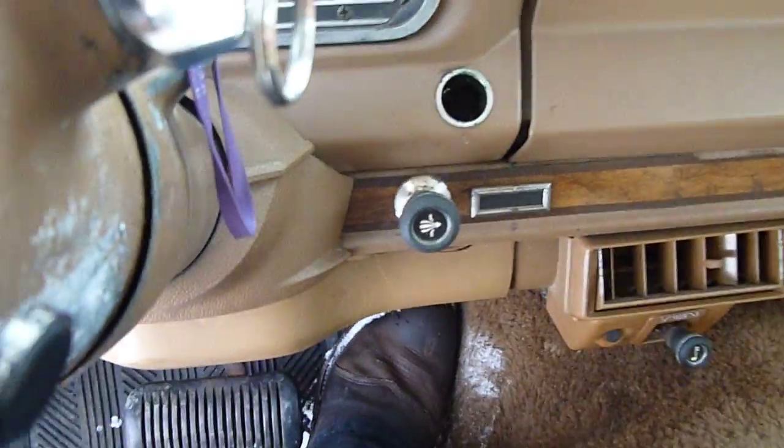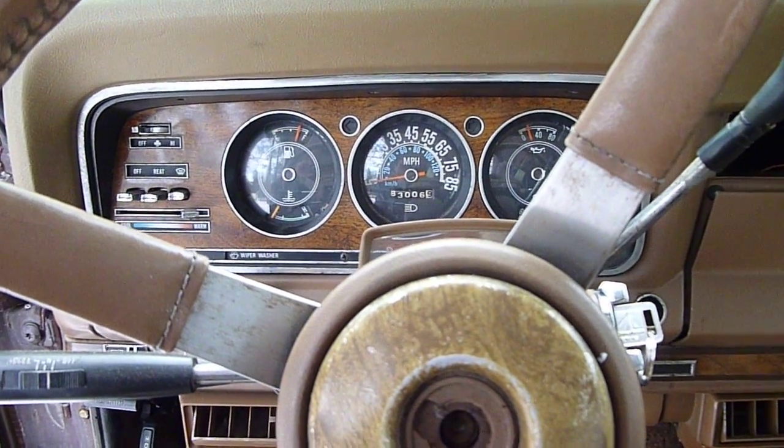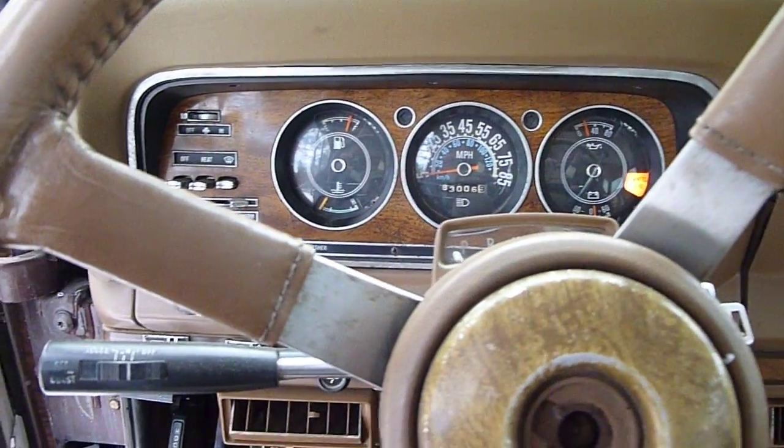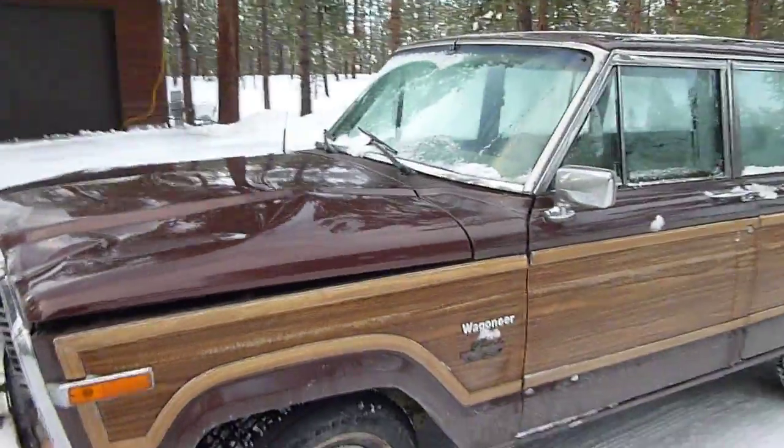Check. That's awesome. It smooths out good when you give it gas. Probably won't stay running. It's kind of two-footer these days, but there it is.